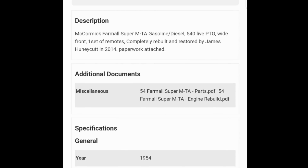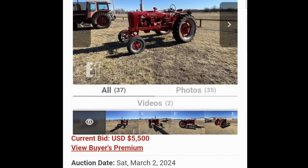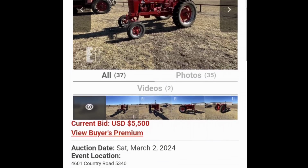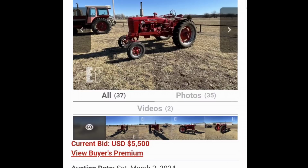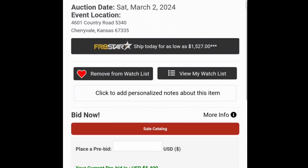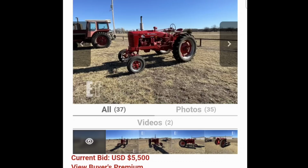So 2014 seems to be the year for both of these, and we will see with the 1066. So I wonder if the same guy owned both tractors. 10 years is a long time, man, but most of the times guys rebuild these and restore these and they don't abuse them. So anyways, I'm in the lead, 5,400. Let's listen to this thing run. See if it's worth continuing to bid on it.